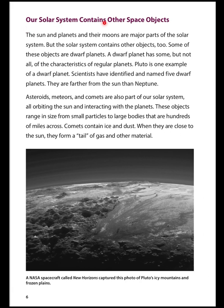Our solar system contains other space objects. The Sun and planets and their moons are major parts of the solar system, but the solar system contains other objects too. Some of these objects are dwarf planets. A dwarf planet has some, but not all, of the characteristics of regular planets. Pluto is one example of a dwarf planet. Scientists have identified and named 5 dwarf planets. They are farther from the Sun than Neptune.